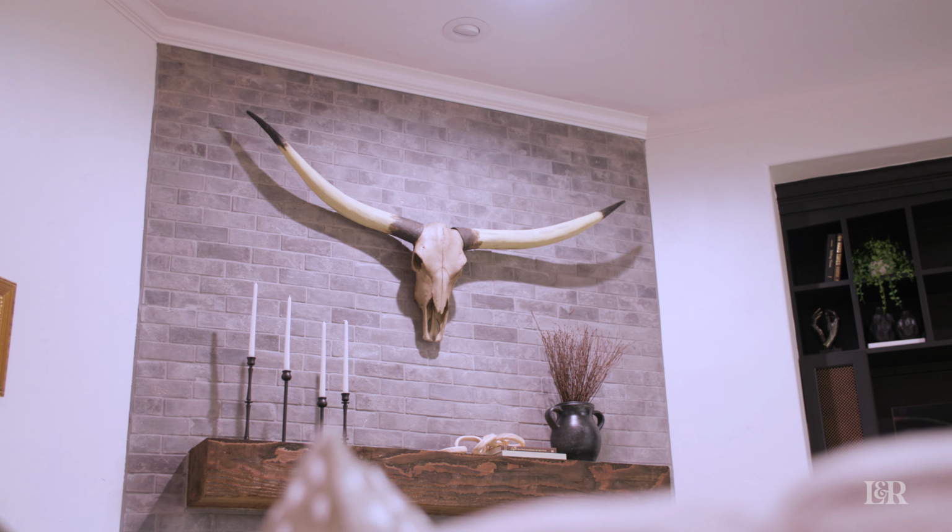One of my designers is actually from the Northeast, and she chuckled when we designed it. She was like, I can certainly say I have never put a skull as the main piece of art over a fireplace. It's like, welcome to Dallas for that one. So that was a first for her.